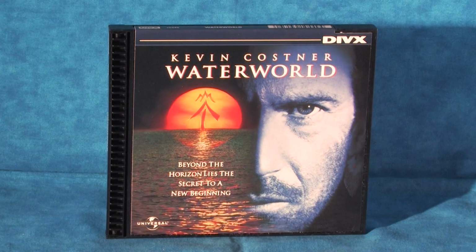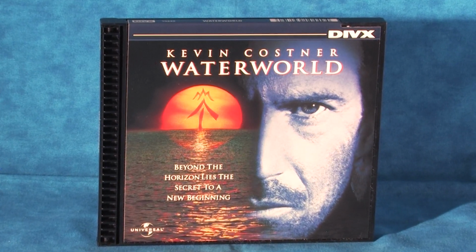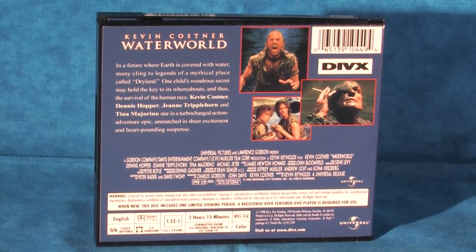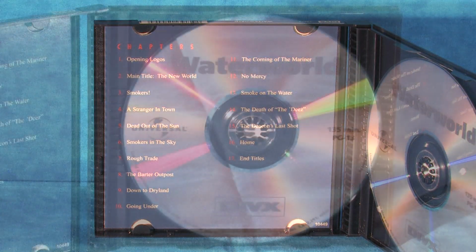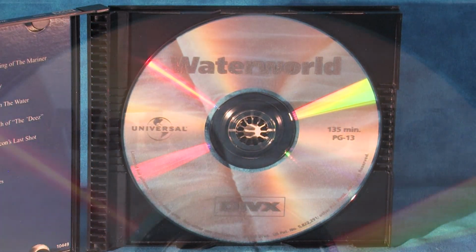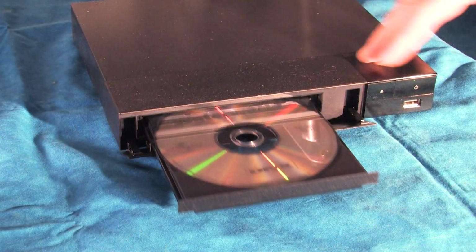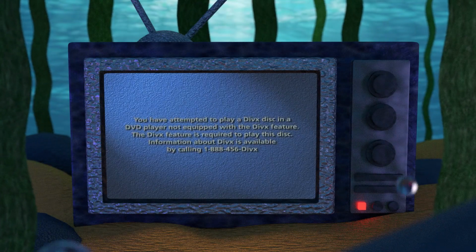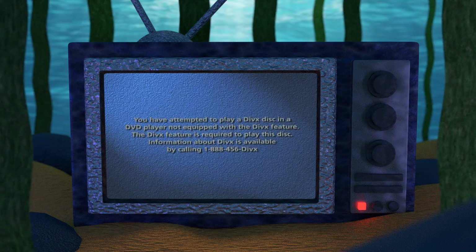But taking a look at the Waterworld DIVX, it's in pretty cheap packaging with the Mariner setting sun on the front with the DIVX logo and the standard description on the back. The inside has a list of the DVD chapters and the disc itself is very forgettable with this off-brand font used for the title. When I put the disc into the player, I get a message telling me that my Blu Ray player is not equipped with the DIVX feature and to call a number for more information.